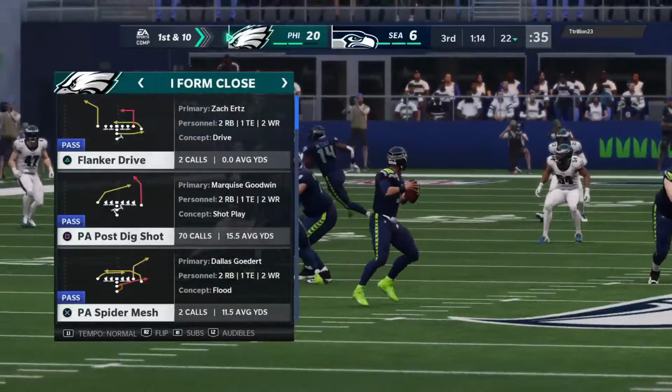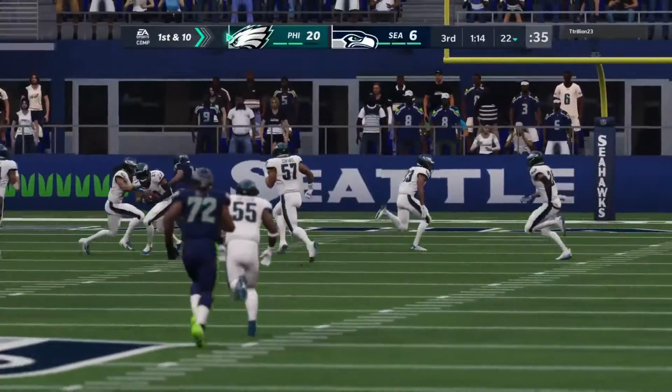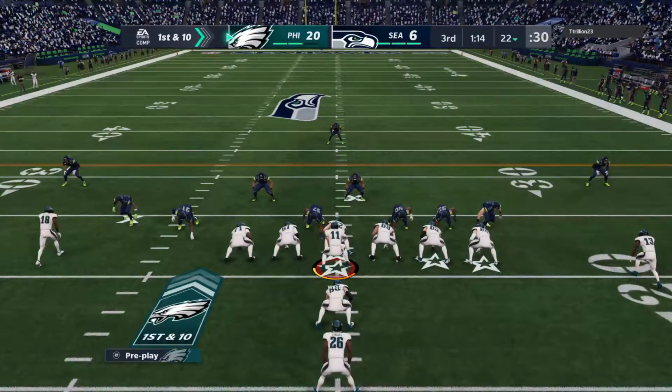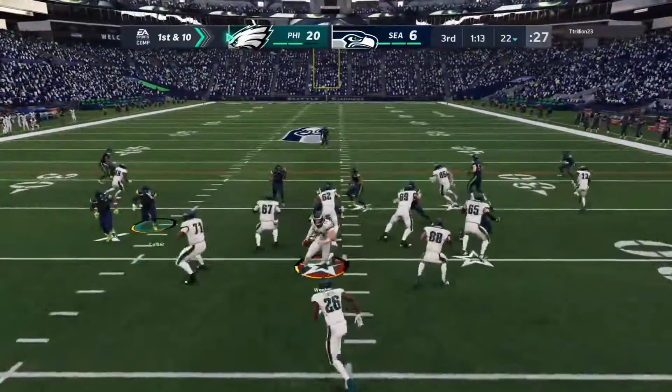So that's back-to-back drives. Interception. Ordinarily, we look at the offense and say, what's going on with your scheme? Maybe we should look at the defense and just give them a whole lot of credit. They've got them frustrated right now. Wentz and the Eagles now with a 1st and 10 at their own 22.